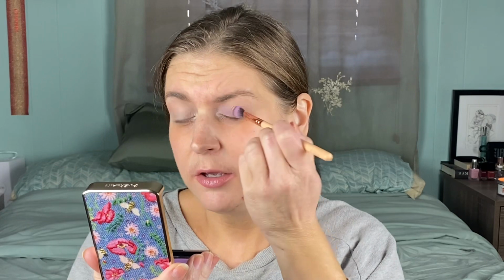And this is a look that I've been doing pretty much all week and really been enjoying. It's subtle enough for work, or at least for me it is. Purple eyeshadow I know is iffy for some people, but that's fine. I feel like it's light enough for me to wear to work.